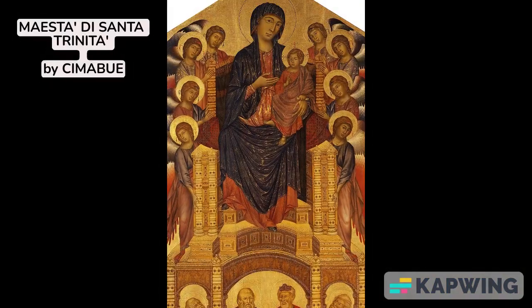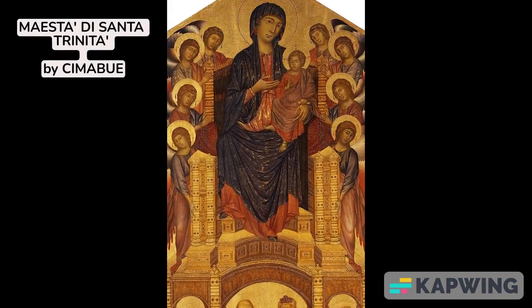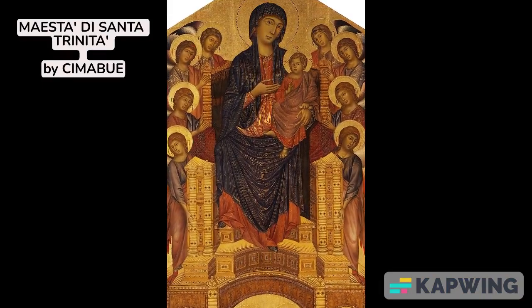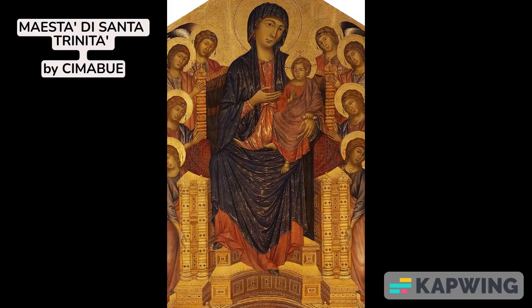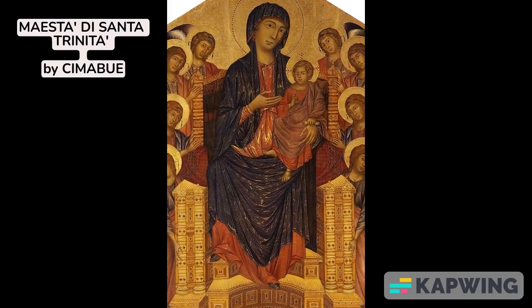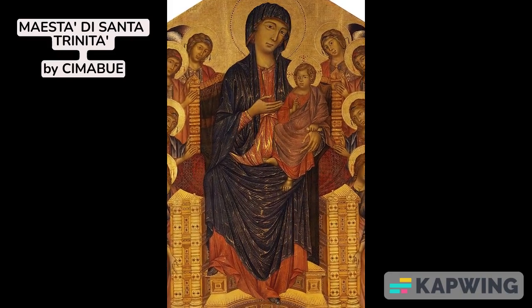This is Maesta di Santa Trinita by Cimabue. Here Cimabue demonstrated a noticeable move away from the flat representations. We can notice the naturalistic draping of Madonna's clothing and the use of color to create shadows.